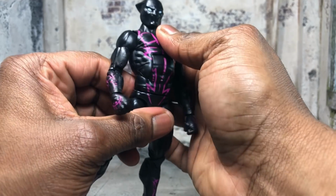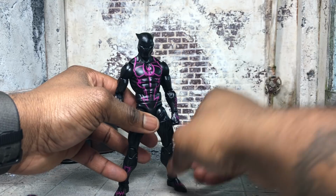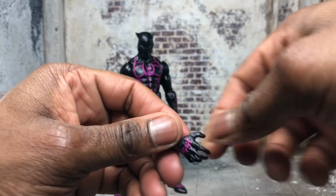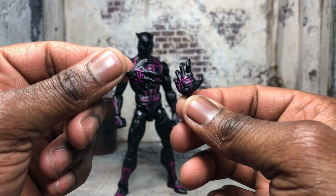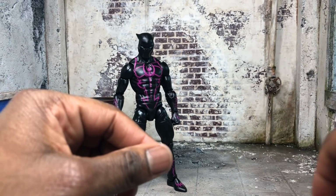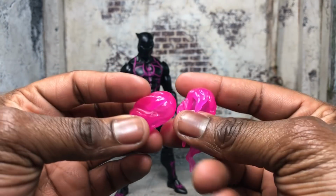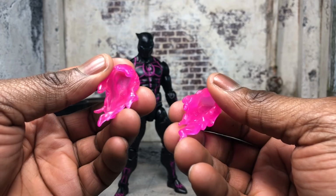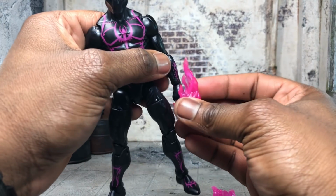So let me just, oh, you can actually fold it back a little too. It's really dope. Now, outside of what we're getting with the normal face, you actually get claw hands, which are also covered in Wakandan tech. Not Vibranium, but Wakandan tech. That's really dope. And then you also get heat emitted pink effects. Now, these are really dope. These are going to go on the fist. And I believe this one says left in it.